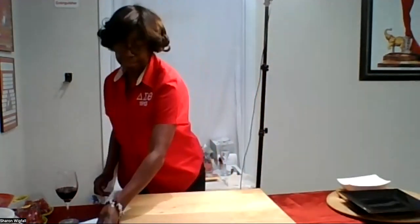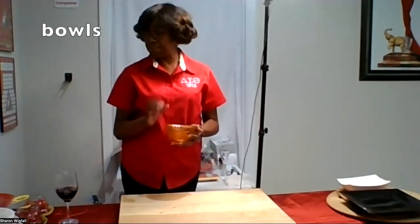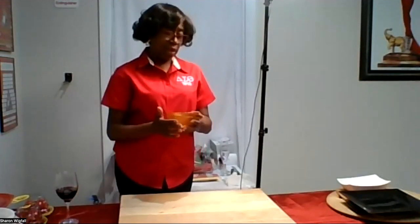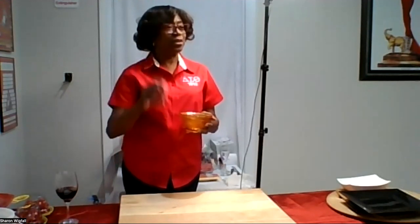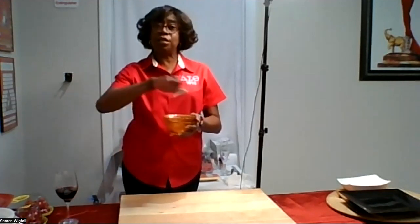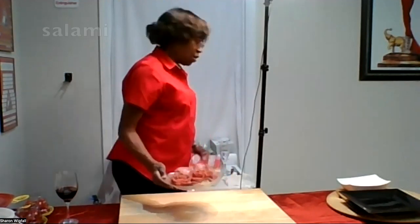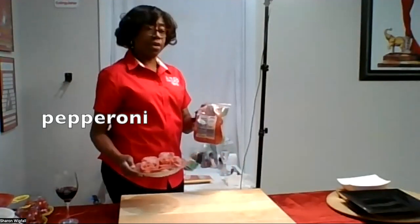Okay, so tonight, I am using bowls, sometimes for wet items, like your olives, and I'm going to use them for the cookies and the ranch dressing. I meant to bring an example of a ramekin. They're just white and tall. It looks almost like your chef hat. It's tall and white and round, but a bowl will do. We're using salami, and we're going to make meat roses. We're going to roll ham. And then we've got pepperoni to put on the board.